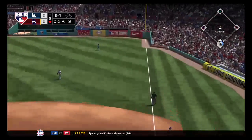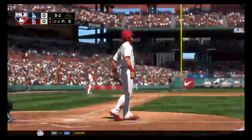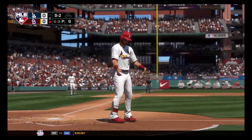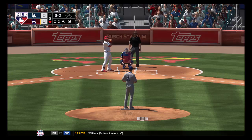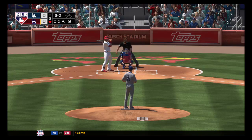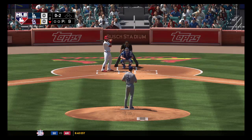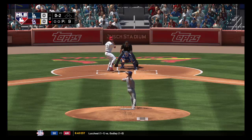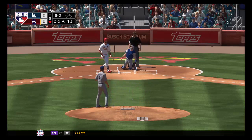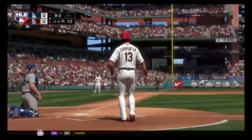A swing and a shot hit down the corner. Nearly a big fly to start the inning. Instead, a foul ball. Into the windup. Here comes the 0-2 pitch. Good job to spoil that one away, and he stays alive.